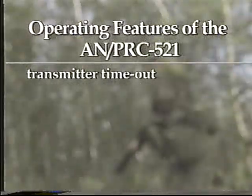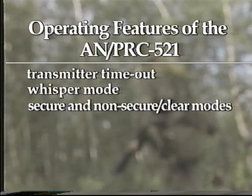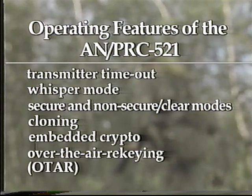The 521 has a number of important operating features. Its transmission time can be pre-programmed. It can be operated in whisper mode for quiet operation. It can be operated in secure and non-secure or clear mode. It can duplicate its own operating information into another radio. This is called cloning. It is equipped with an embedded crypto card and carries the controlled cryptographic item, or CCI, label. It can receive a change to the crypto keys by over-the-air rekeying, or OTAR.